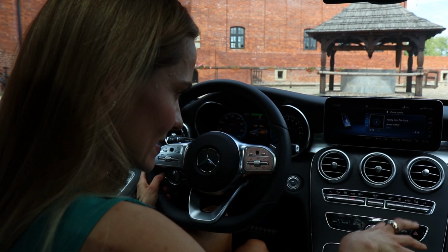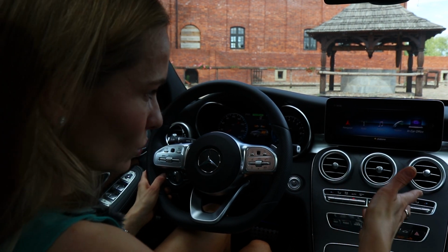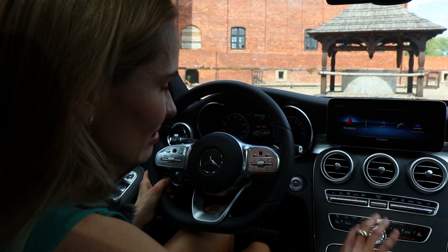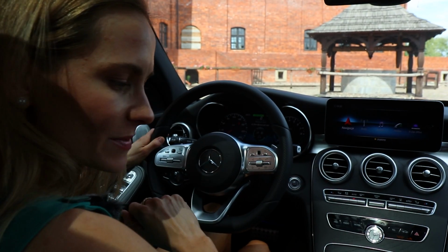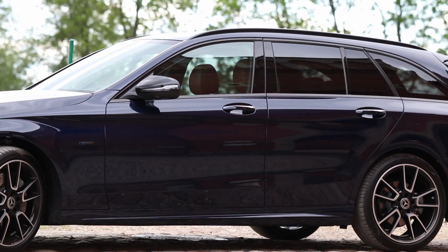Now, the infotainment system, it's not my favorite, to be honest. It's the old one, it's not the MBUX. It's okay. Navigation, so-so. But the way around is simply plug in your Apple phone or Android. Lots of space, lots of practicality in the cabin, absolutely lovely.